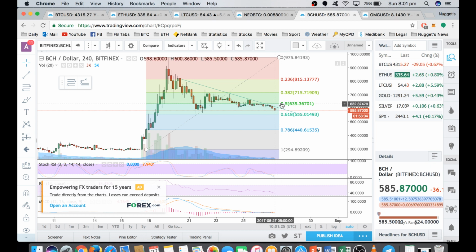So normally, the 50% fib, the higher the better, basically when retracing. But now we've given back that 50% fib. This is probably the last fib level that I look to hold for the bull trend to stay intact. And we've had a couple of near touches there. So that wouldn't be good to lose that level there around 555. There's not a lot of support all the way down to 440 if we lose that. So that's what I'll be keeping an eye on for Bitcoin Cash.